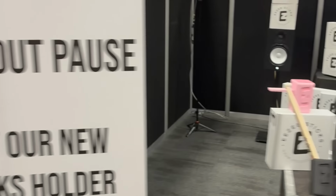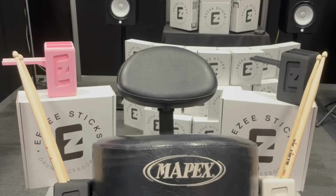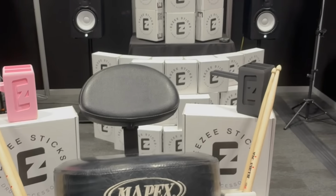Eezee Sticks. So you drop a pair of sticks when you're at a gig, reach on your stall and grab a pair. That's fantastic.